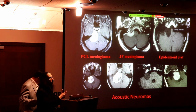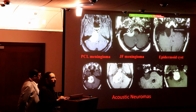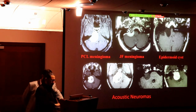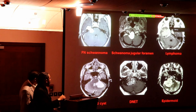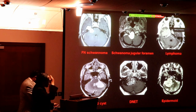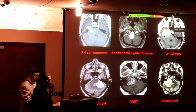Now, one thing that I'm really concerned about is when these patients get radiotherapy initially, instead of surgery, because of the assumption that they have meningiomas. Look at what they potentially can miss. All of these are meningiomas, but this could have been all sorts of different things, including arachnoid cysts, DNETs, which would really be sensitive to chemotherapy after the surgery, epidermoids, arachnoid cysts, schwannomas, jugular foramen schwannomas, with severe different implications to the management.